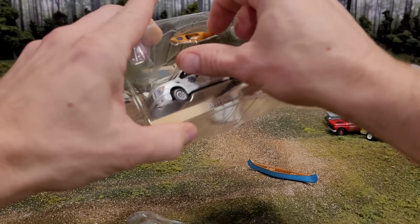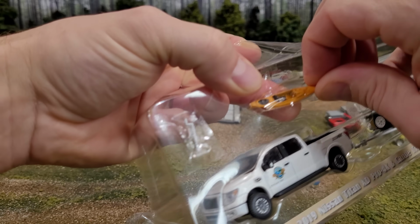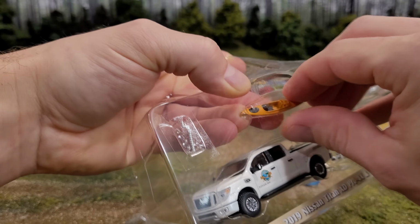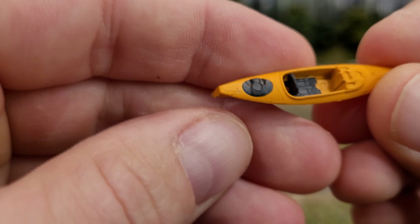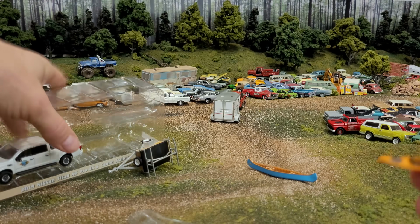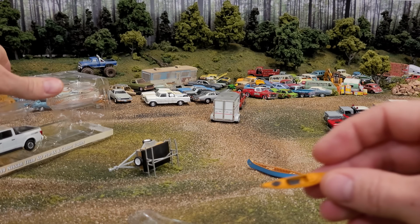The kayak is taped in place, but that's... Oh, careful. Careful. It's flexible. There we go. Yeah, it's kind of like a rubbery... It's a rubber material. Let's try that. Look at that. Little kayak. Oh, no. What happened? Did I actually break off a part of it? No, I'm not seeing any part of it broken off.